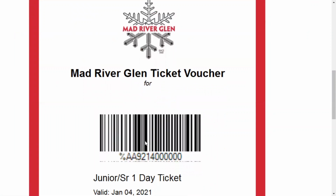Keep in mind that all of these vouchers will need to be redeemed at the outside ticket window for a day ticket good for that day of skiing. You'll also receive an email confirmation that will have a link to access this voucher later on. If you want to be green, you don't have to worry about printing this, but we do recommend that you access it on your phone and take a screenshot or save the image of that voucher just in case you don't have cell service or Wi-Fi when you get to the mountain.